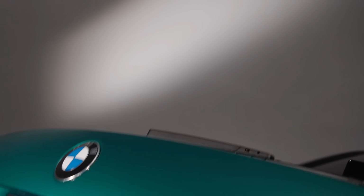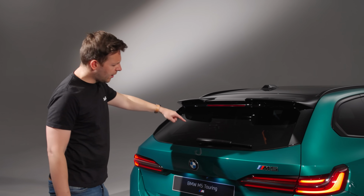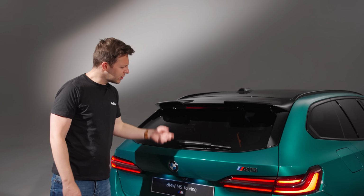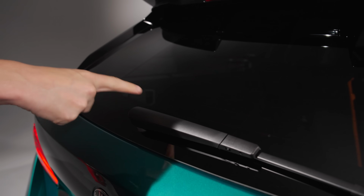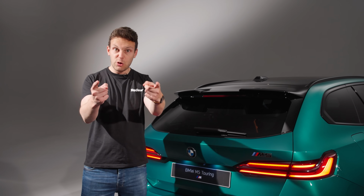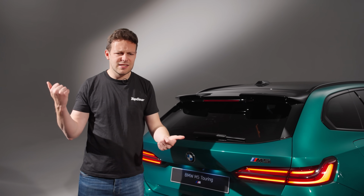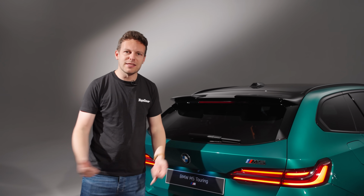Just put the tailgate down, because something's gone on the M5 Touring. You see up here? There's no button to click open the glass anymore. Tourings for so long have had this trademark feature of a split tailgate, but BMW stopped doing it now because they're saying, well, you, the end user, you're not using it, there's no point in having it, and it's heavy and complicated and expensive to make.